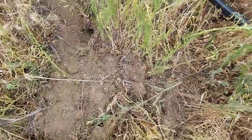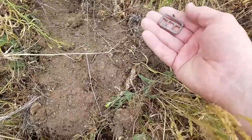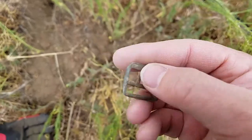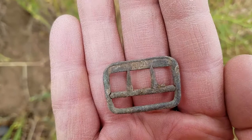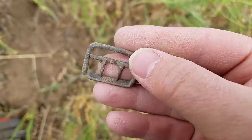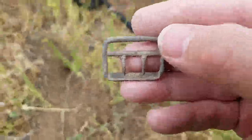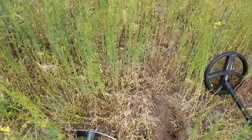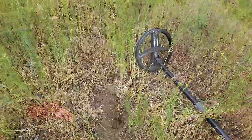Alright, can you see it right there? I of course didn't record digging it, but I never found one like this. It definitely looks old. It's a neat one. It's got the pronged hooks on it. Let's see, what does that say? But yeah, anyways, kind of a neat find. Hopefully there's potential here, so I'll keep at it and keep you posted.